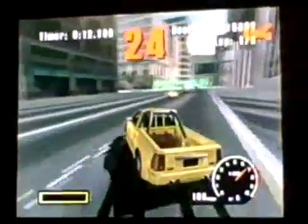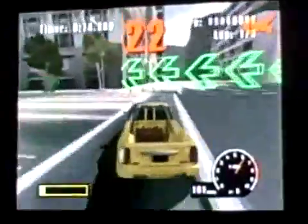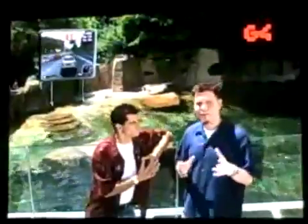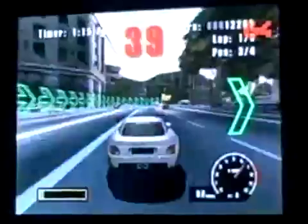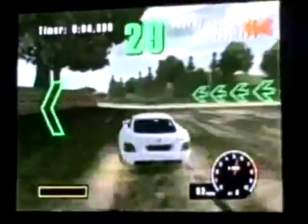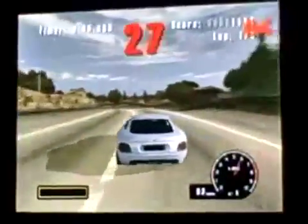The graphics are pretty good in the game. It uses the Criterion Renderware engine. This was actually developed by the guys over at Criterion. They know their engine. They can get that nice solid 3D look. It's got a lot of cool effects, like the blinkers and the people's lights actually work. When you go off, there's these cool dust effects.